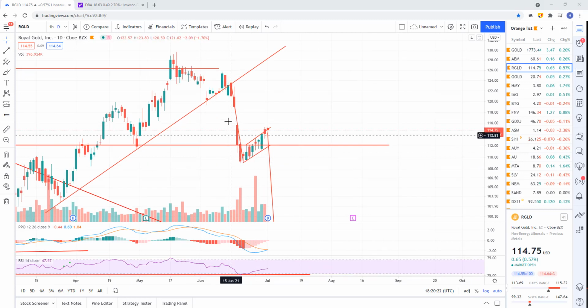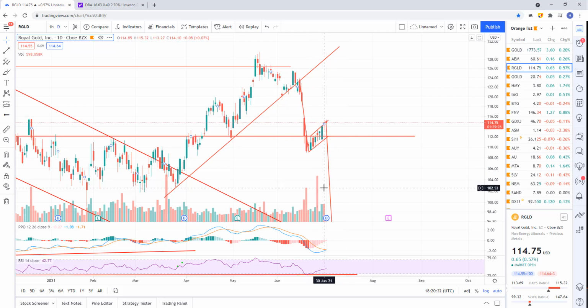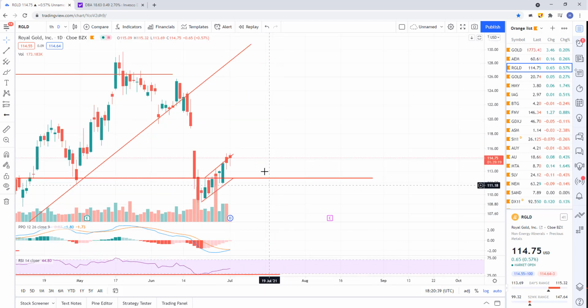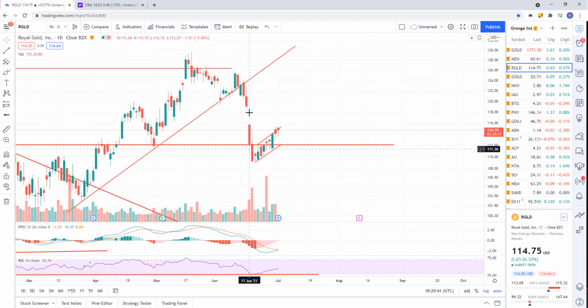Some mixed signals on some of these miners, so it's not an all-in long, I would say, on these miners. It's just some have already sold off to where they look like they're at support, and some look like they could go lower. So it's a mixed signal. Royal Gold, to me, has a potential bear flag forming. Doesn't mean it's going to play out, but I'd look for signs that it is. I don't think it's going to play out because of where gold bullion's at. I think gold bullion's at major support. Now, if gold bullion breaks that major support, then this bear flag likely would play out.